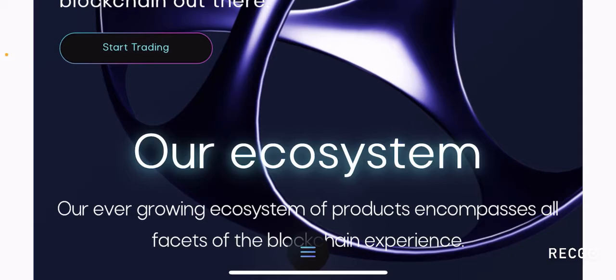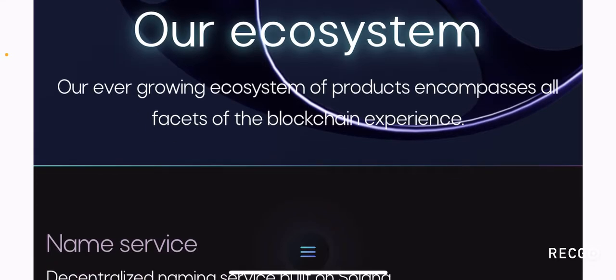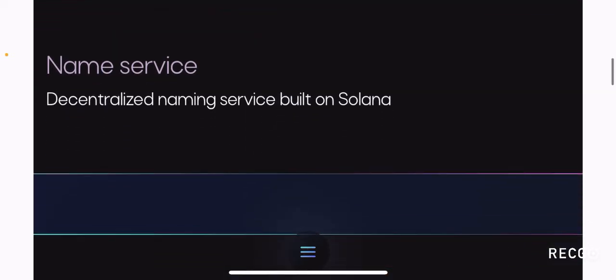So you can click on the start trading button in the top left corner here in order to trade assets on the Bonafide ecosystem. So our ecosystem, our ever-growing ecosystem of products, encompasses all facets of the blockchain experience. So they are trying to encompass pretty much every single facet of the blockchain experience. They have name service, a decentralized naming service built on Solana. This is also one of their products they have. Perpetuals, they are one of the first perpetual swaps on Solana.